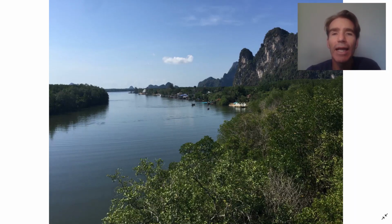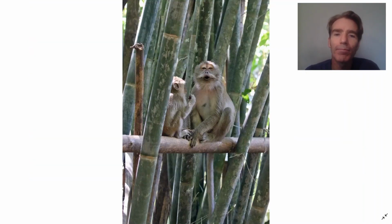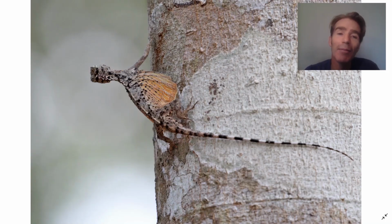And we start our birding in southern Thailand in the mangroves at Ao Phang Nga National Park. One of our targets down there is the mangrove pitta, and we also look for the brown-winged kingfisher. Okay, we're going to drive up to Khao Sok National Park. Good place to see long-tailed macaques and several common birds like the orange-bellied flowerpecker and grey-headed canary flycatcher. It's also a good place to look for flying lizards.